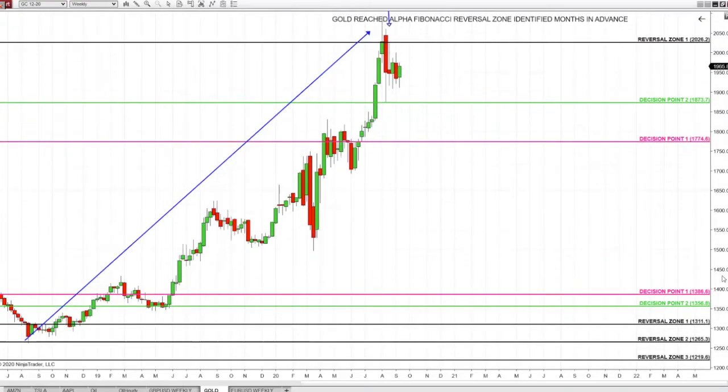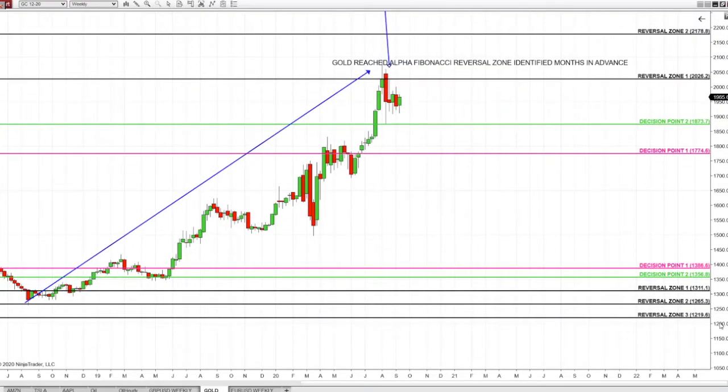Identical precision, identical accuracy applies. Day trading, not your cup of tea? Use everything for long-term investment decisions and options trading. Gold is frozen at the reversal zone. Gold is not crashing through this support. Gold in brutal correction.